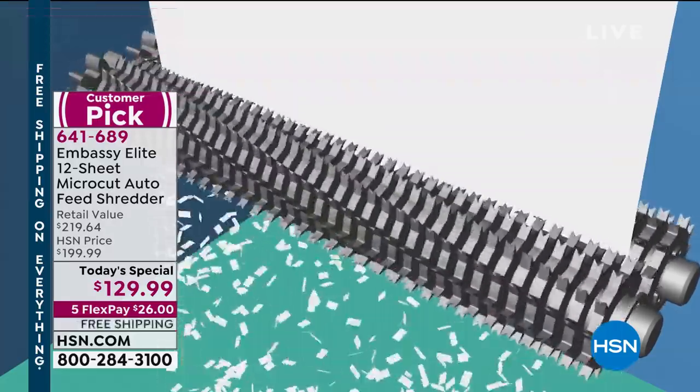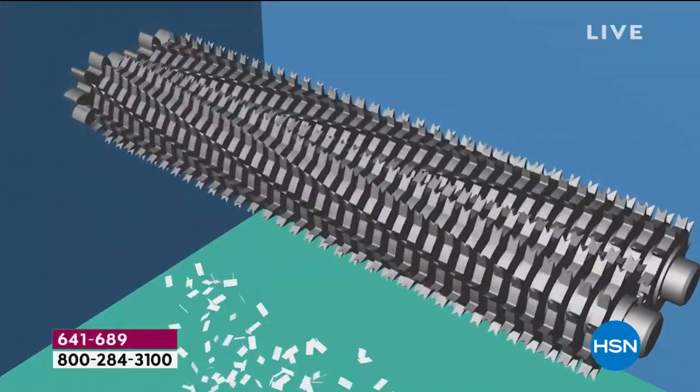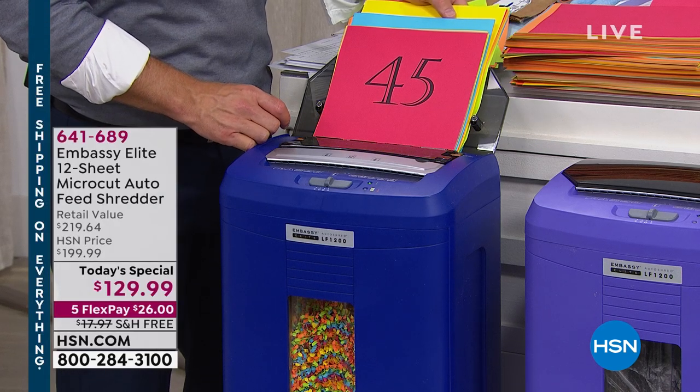Truly is, and you see the gears, how they just blew up in size and power and muscle to go through 12 sheets, staples, credit cards, and even the waste bin. So you get a larger waste bin, but notice, 120 sheets of that strip shred, it's overflowing. With this one, it's about a fraction of that. Why is that important? Because you're gonna be emptying the bin less.